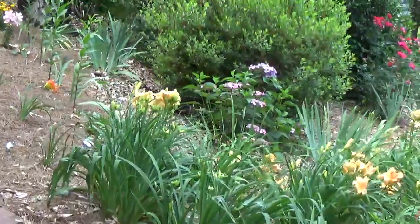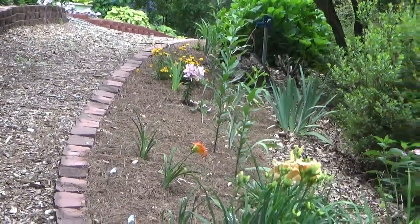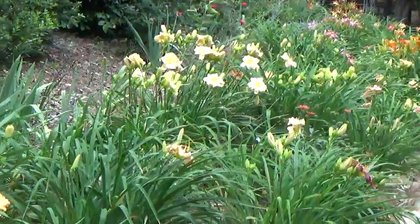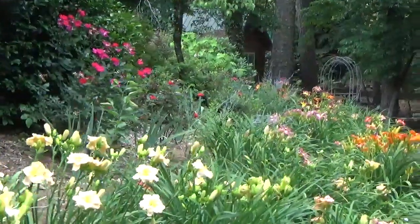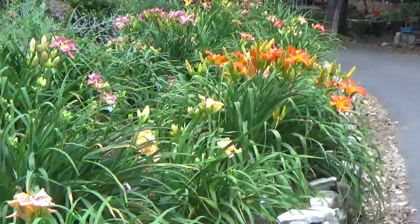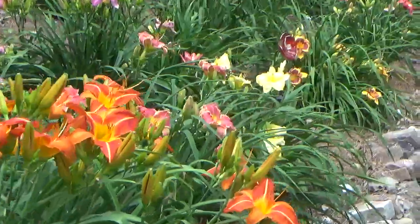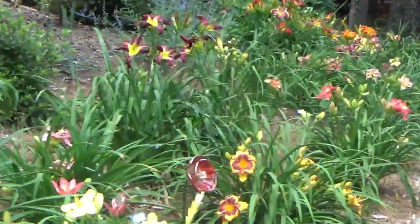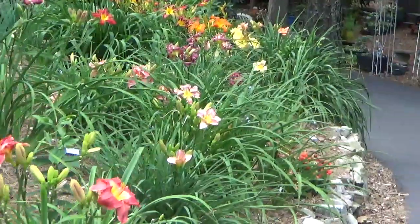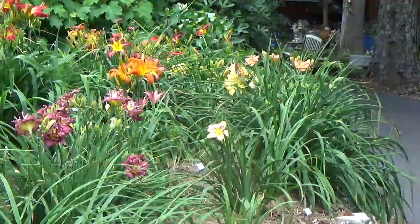This is a new bed up through here that has a few daylilies and some irises, Asiatic lilies, and some other things. She's got some knockout roses in the back of this bed. These are all tets. We're not at peak bloom. Maybe we are at peak bloom. But there's some early ones that have already bloomed out. And there's some that are yet to bloom. And there's some that are blooming right now. So, there's a little bit of mix.